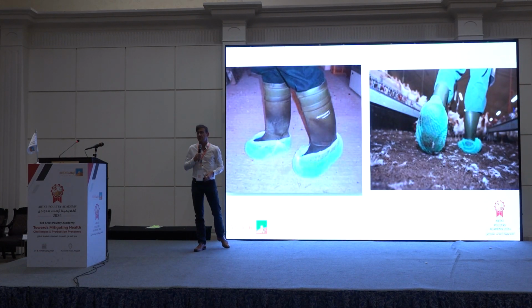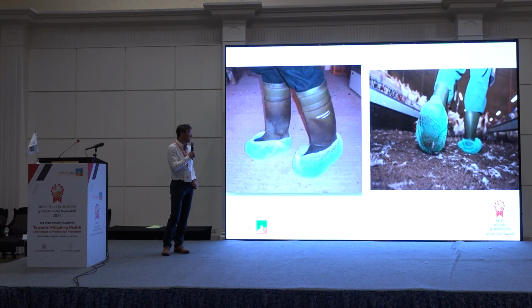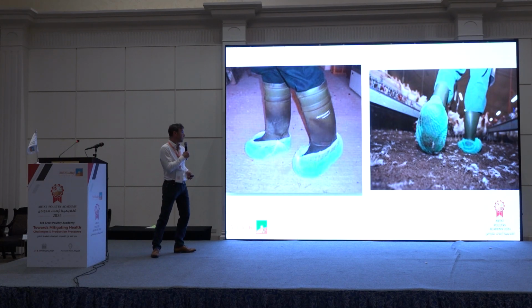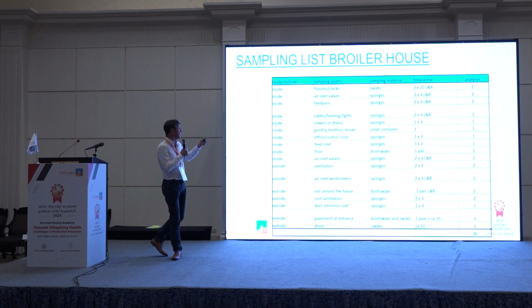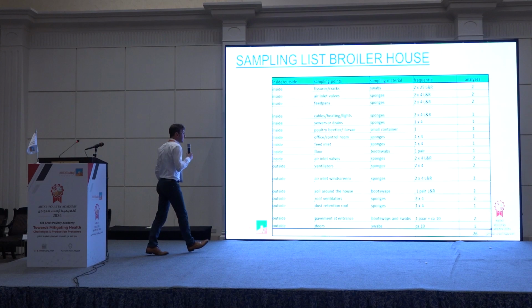As I mentioned, overshoots, this is what we use in official monitoring programs. We take 5 pairs of overshoots which we enrich for salmonella, so this is the way our official monitoring programs are about doing it. And of course, what I mentioned here is just an example. For example, for a brother house, this is just a sampling plan that could be potentially used. Okay? This is not the official way of sampling, but just an example.